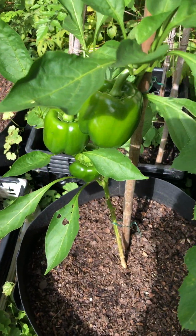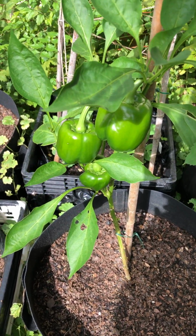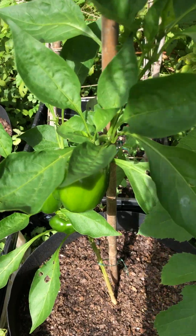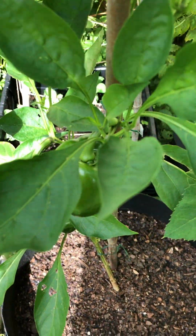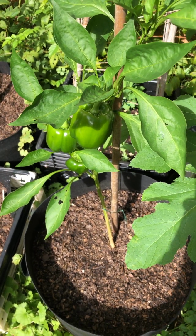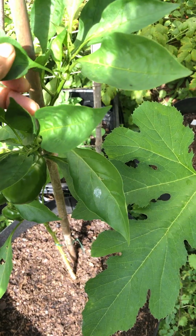Here I have my sweet California Wonder Pepper, and as you can see, I have 3 pepper plants that are growing on here. I had more, but I guess because of the heat or the weather changing conditions, they dropped a lot of the buds, but I just gave them some food.